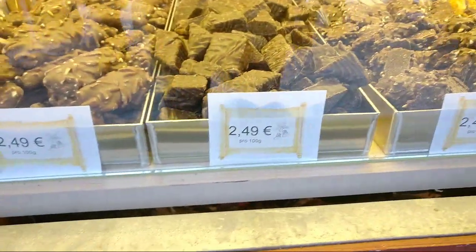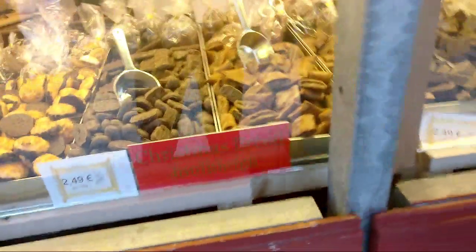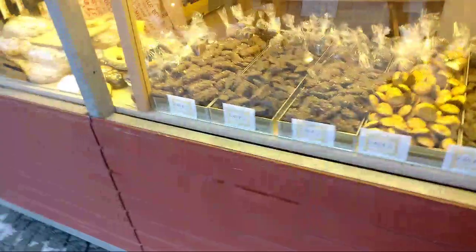Oh, there's also a place from Dresden. Dresden Stollen. I think the vendors are Finnish, but I've met some German-speaking people as well. There are different kinds of chocolates here. Looks really nice. Christmas bread. You can also see it's in English as well. More chocolate. And she's speaking Finnish, so even if the stalls are kind of German, the vendors can also be Finnish.